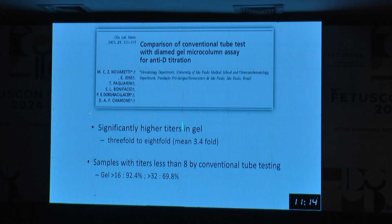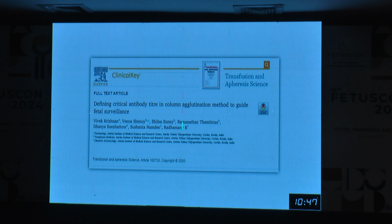And remember, the critical titers we have been following all this while are based on tube titers. Your standard treatment protocols are based on tube titers. All your textbooks describe tube titers. So if you're following the tube titers for practice and the lab gives you the gel titer, you have a conflict. So you need to understand exactly what technique the lab has used. If it's a gel titer, you need to look at higher titers as your critical titer, or you should have a gel titer critical value, which is what we try to do in our setting.